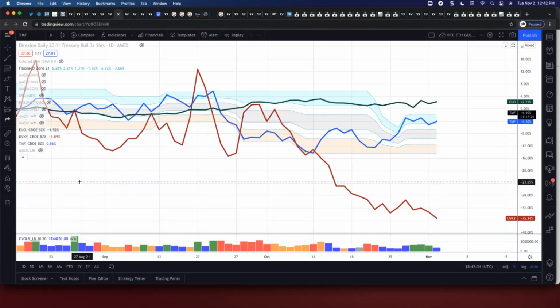Okay, next we have our potential defensive plays. If we're going to crash, I like 3 products. EUO, that's the dollar versus the euro. Safe place to put cash and wait on the sidelines. And if there's a crash, you make an okay return. You're not going to get rich. TMF is a triple leveraged long duration US Treasury play. So it's the TLT times 3.